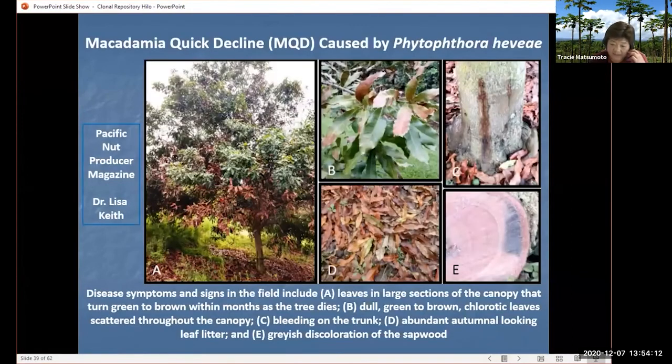Another major problem that we have here is macadamia nut quick decline. This was a problem maybe in the early 2000s or so, which was originally caused by Phytophthora, but now we see this problem again re-emerging, and so Dr. Lisa Keith was able to determine the causal agent of this new macadamia quick decline is Phytophthora heveae.